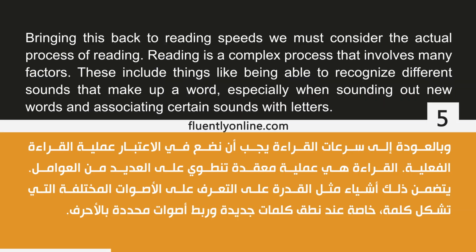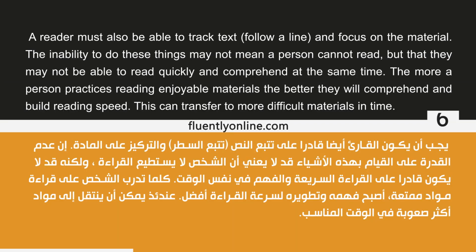Bringing this back to reading speeds, we must consider the actual process of reading. Reading is a complex process that involves many factors. These include things like being able to recognize different sounds that make up a word, especially when sounding out new words and associating certain sounds with letters. A reader must also be able to track text, or follow a line, and focus on the material. The inability to do these things may not mean a person cannot read, but that they may not be able to read quickly and comprehend at the same time.